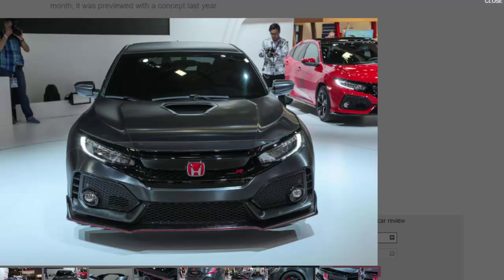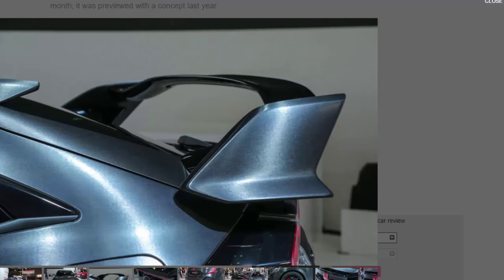2017 Honda Civic Type R spotted testing in the US. We have a lot more downforce from the design and aero package, the Type R's chief designer Daisuke Tsutomura told Autocar at Paris.